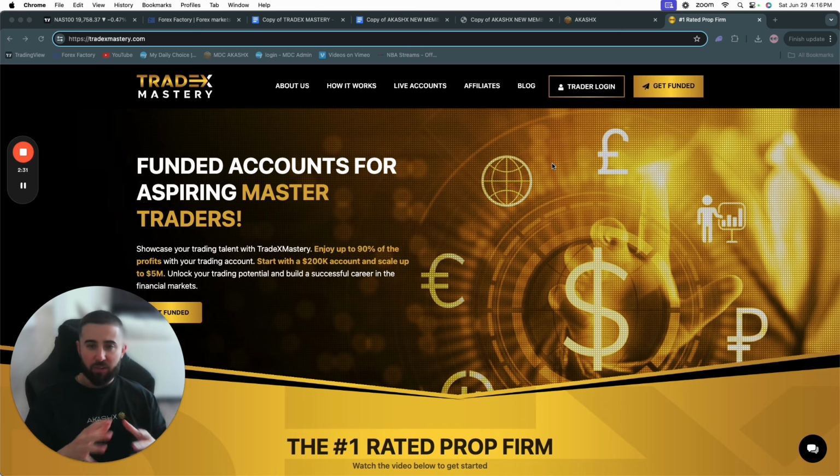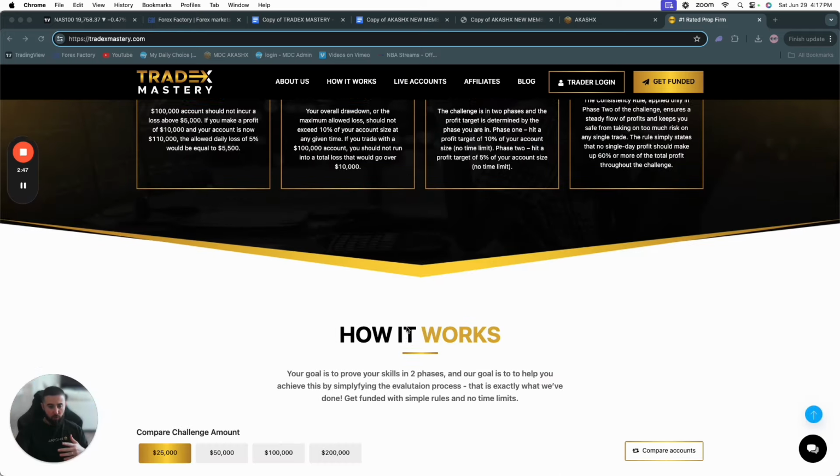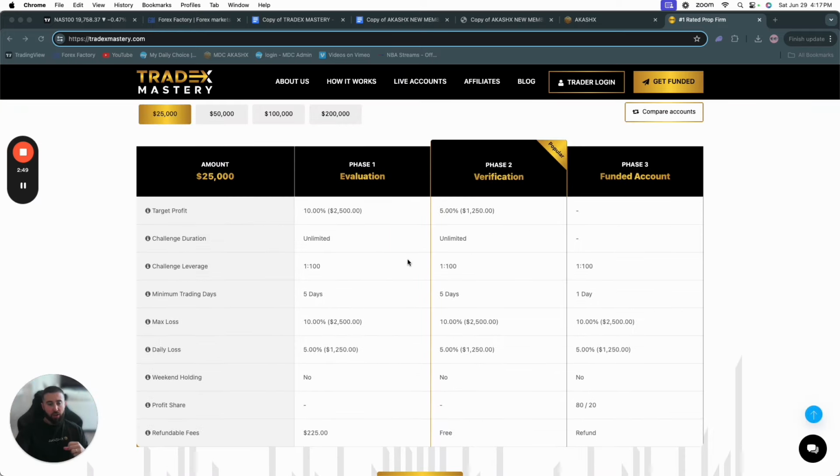Now, how does the prop firm work, right? What are the first steps that we gotta start doing to make sure that we get this capital? Now, first and foremost, when it comes to prop firms, there are going to be 3 stages, which I want to break down for you guys here really quickly. So first and foremost, when you start, you're going to have your phase 1, which is called your evaluation phase.